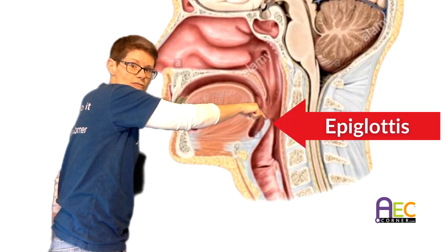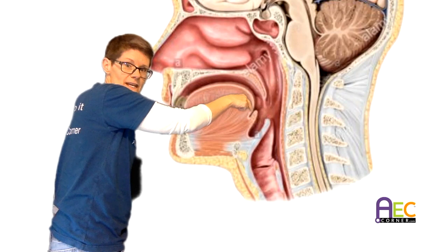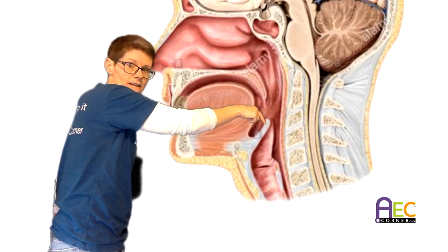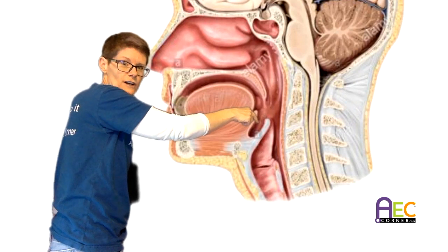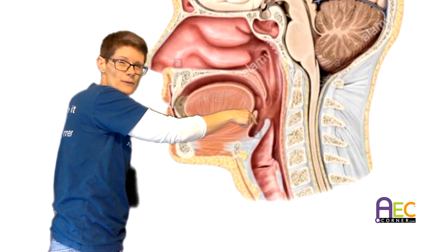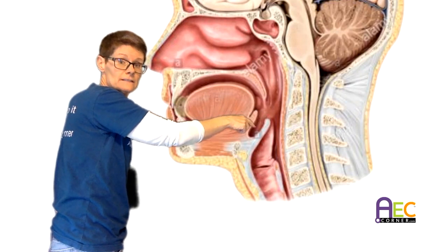This structure here, the white structure here, that's your epiglottis. Then from the base of your tongue to your epiglottis, this space right here, that's called your vallecula. Sometimes food can get caught in there and it feels like it's gone down the wrong way, but a good cough can help clear that out, or a re-swallow will help clear that out.